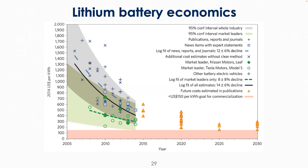The new thing that people talk about is $85 per kilowatt hour, which would be the break even for EVs and gas cars at the point of purchase. They're no longer more expensive to buy at the dealer, and everything after that you're making your money back, because electricity is cheaper than gasoline. Any questions about this?